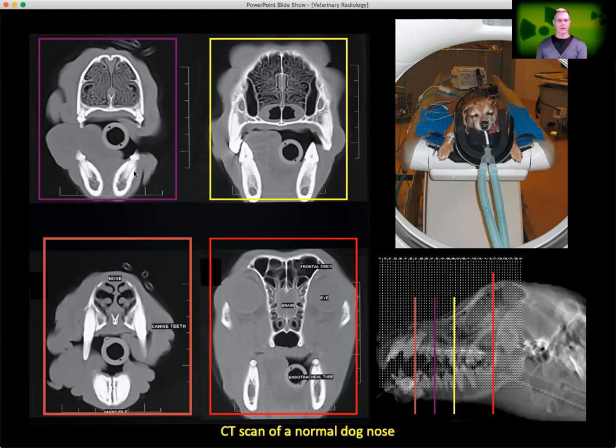And as we go further caudal in the patient, we can see more and more detail in the nasal cavity here, some other teeth, some more teeth in the mandible. This wad over here is the patient's tongue that you can actually see off to the side.